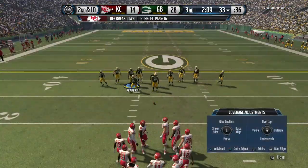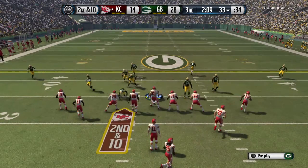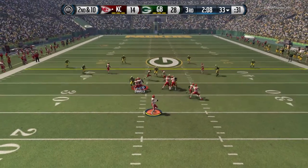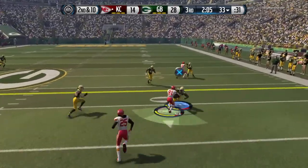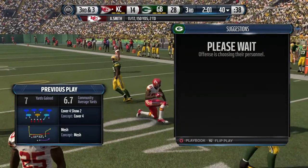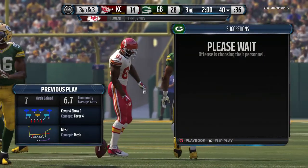It's now second down. The Packers lined up in the nickel. Smith takes it from the gun. Avant makes the catch. He'll pick up seven this time. That's his first reception today.